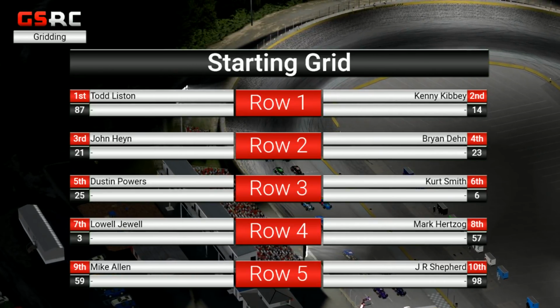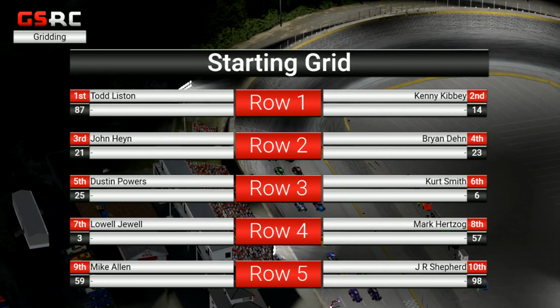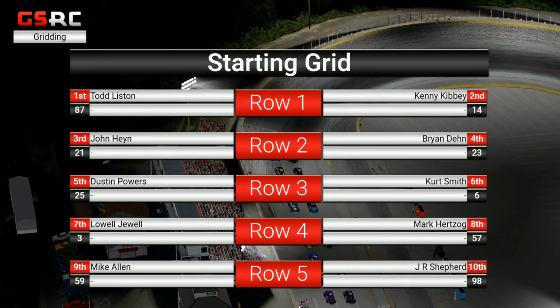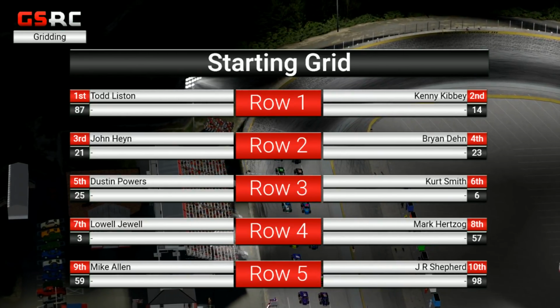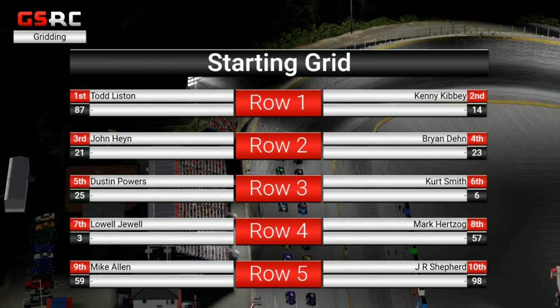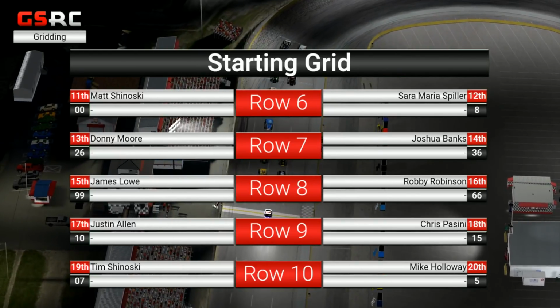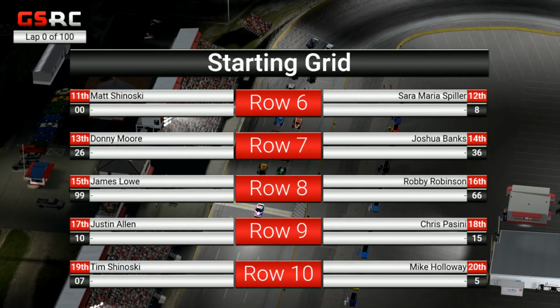In row 4 will be Lowell Jewell in that number 3 modified, alongside him, Mark Herzog. All right, then we go to row 5, Mike Allen, and last week's winner, J.R. Shepard, starting here in that 10th hole. Starting in the 11th position will be Matt Shinosky, alongside him will be Sarah Marie Spiller.